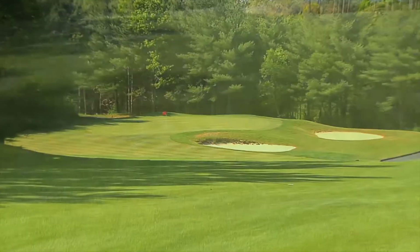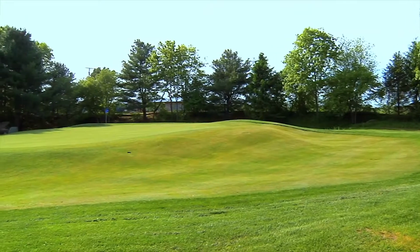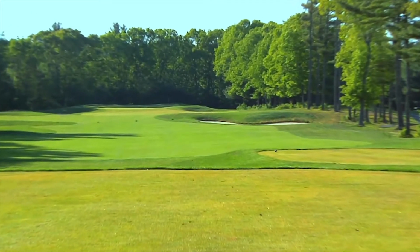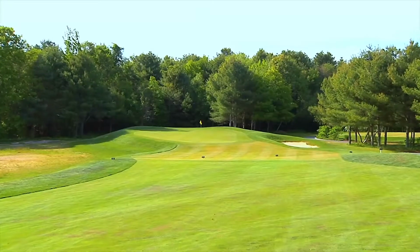It's a great layout, it's always in great shape. It's a place that I've personally enjoyed for a long time. When players first show up here and play the golf course for the first time, I think they're really pleased to find a high-quality championship golf course out here that's really comfortable for players of all ability.